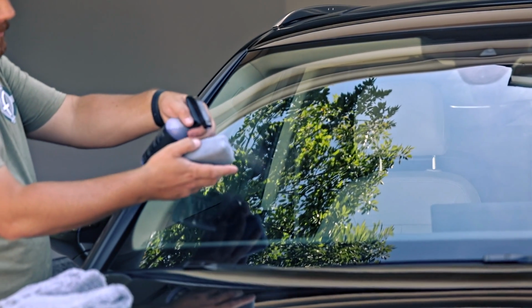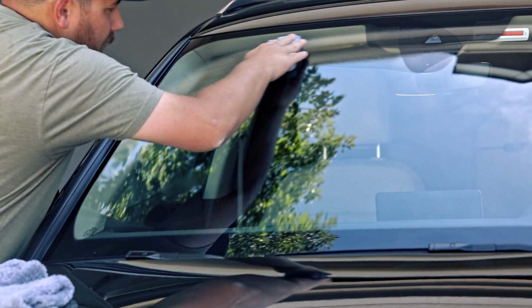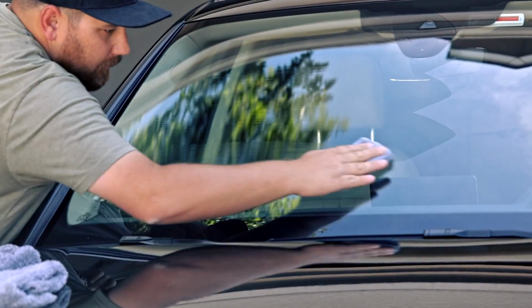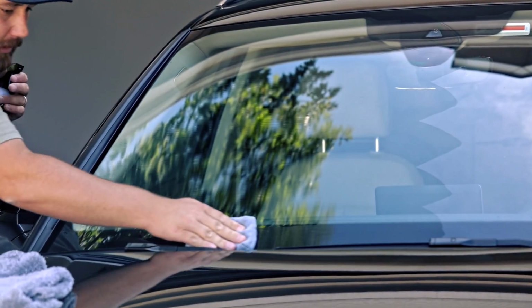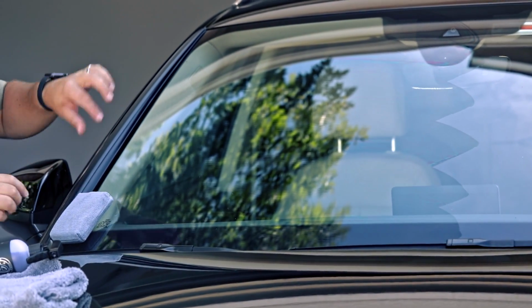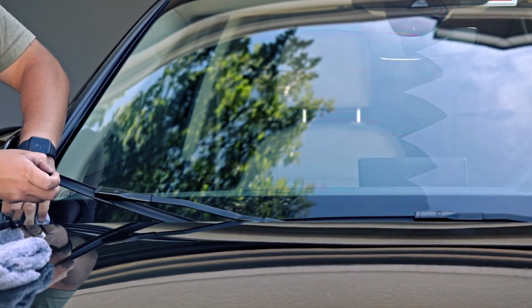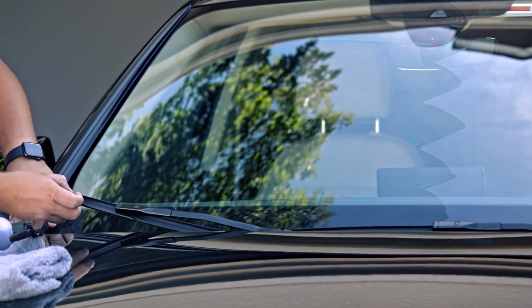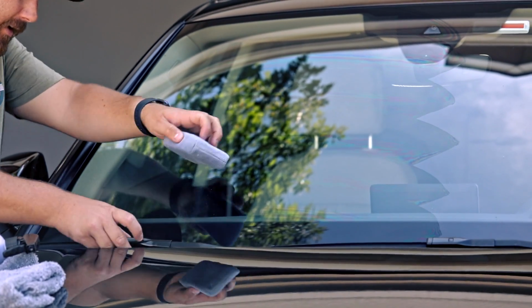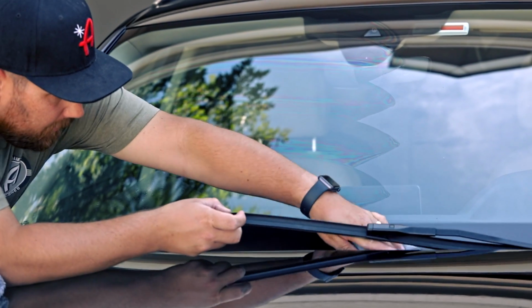So graphene ceramic spray coating, it's the same thing as doing this on your paint, but we're going to put this on the windshield, and I'm going to absolutely make sure I overlap and I'm getting a really, really nice coating onto the windshield, okay? And make sure you lift this up. And because the trim is down here, go ahead and just hit all this trim while you're next to it. The graphene ceramic spray coating can go straight onto the plastic, the vinyl, rubber, whatever it is, okay?